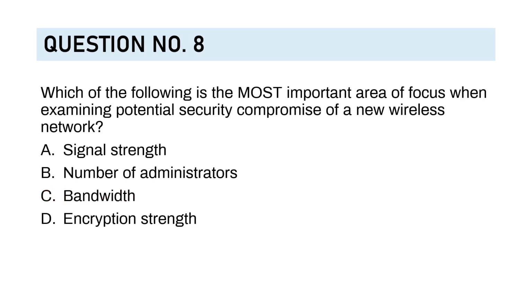Okay. The last question: which of the following is the most important area of focus when examining potential security compromise for a new wireless network? Most of us will think about D as the correct answer, encryption strength. Well, that's actually correct. But see, potential security compromise. Encryption strength depends on what type of encryption is being utilized, for example WEP, WPA, or WPA2. At least they have encryption set, right?